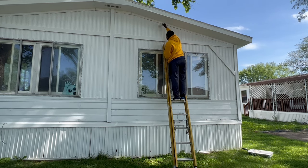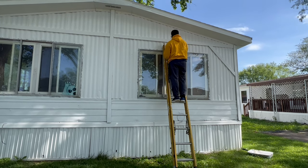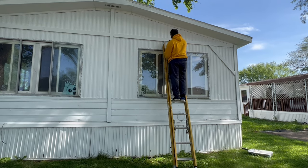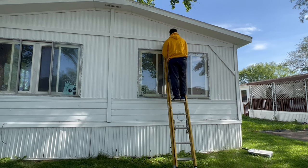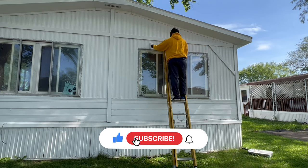My brother went ahead and started on the front side of the house while I continued on with finishing the front of the house. Mac is over here handling this heat like a G, wearing sweatpants and a hoodie.